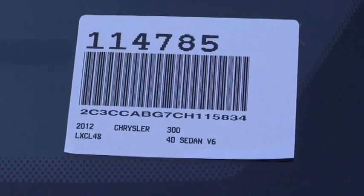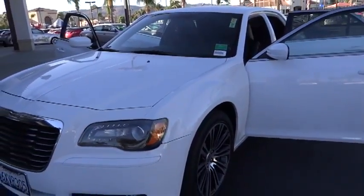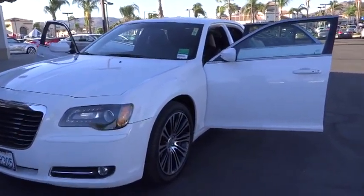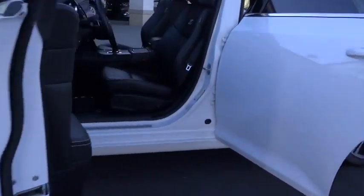2012 300. The Chrysler 300 combines sport and luxury in one unique and powerful package. If you're looking for elegance and performance, the 300 delivers and is priced below $35,000. This vehicle has less than 35,000 miles.